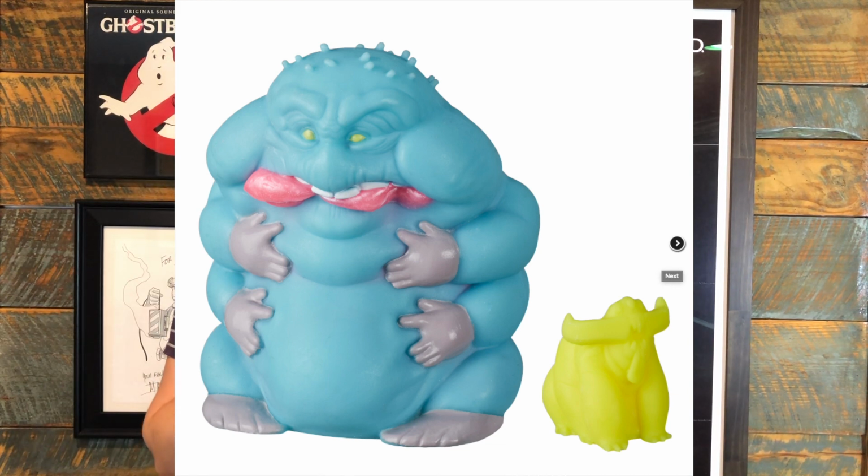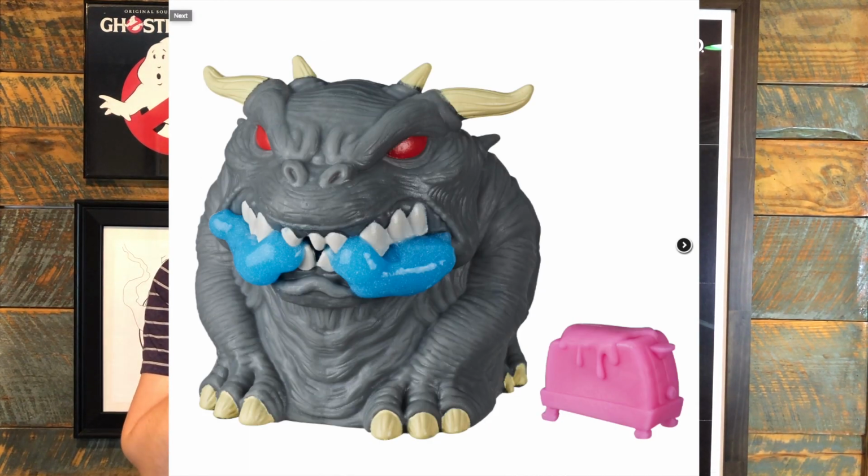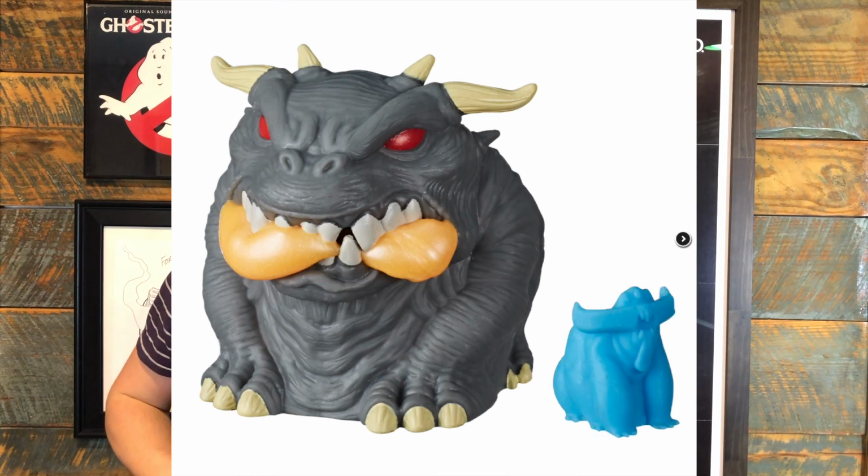So that might be another reveal from Ghostbusters Afterlife. But we got different colors like orange, blue, green, and pink. So again, getting a lot of different colors, which I think is really, really cool.